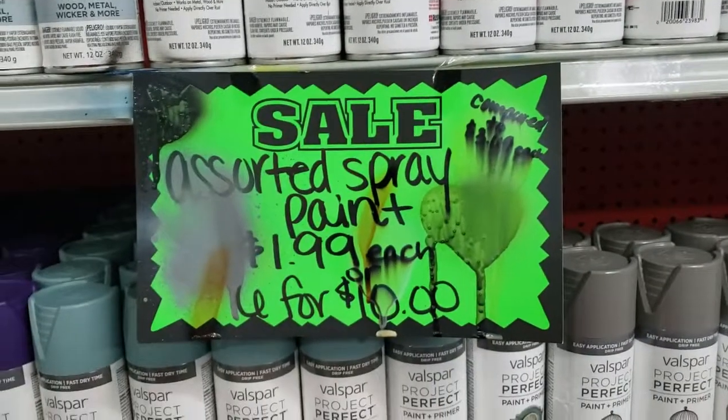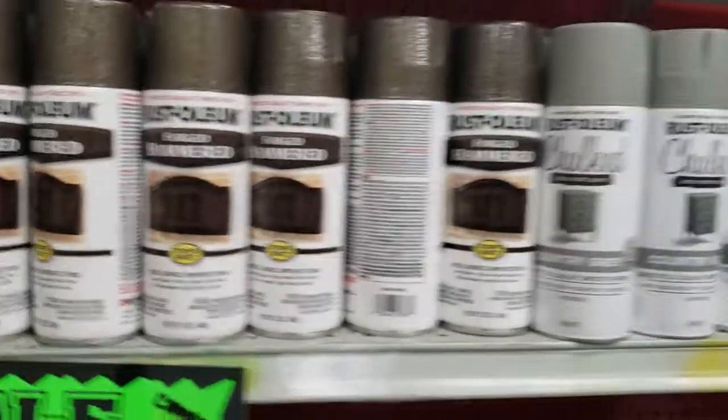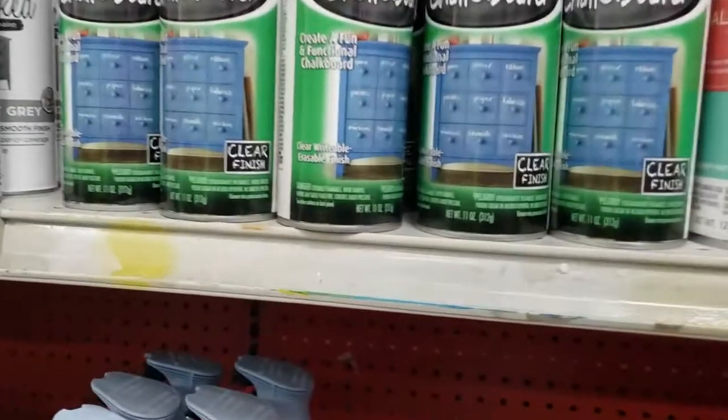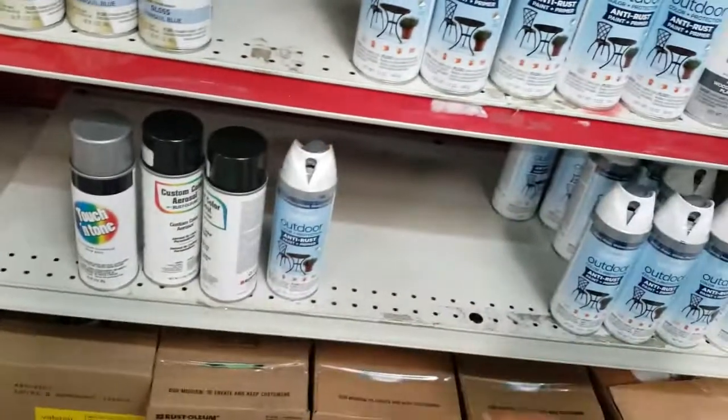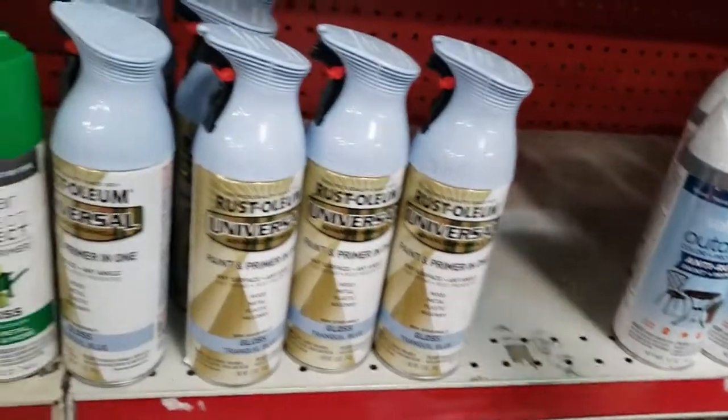Interesting. Only $1.99. Or 6 for $10. But they have all kinds of colors. Ooh, this is pretty. You like this color? Yeah, I said color, so you don't smell it. It's not cologne or anything. It's paint. Yes, it's paint. I told you.